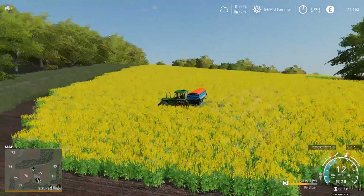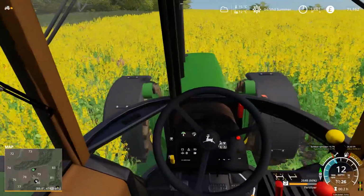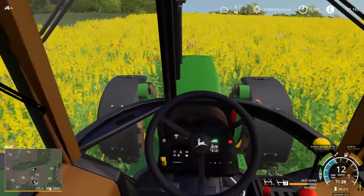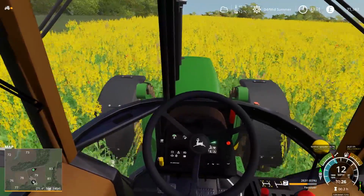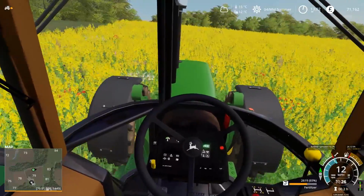Nice high lift on this 3650, by the way. This is beautiful. I opted to go for the 3650 rather than the 33 or the 3050, just to get a little bit more power in there. It's about the same level of power as the Vestrum 130 had, so it works out pretty well on that front.